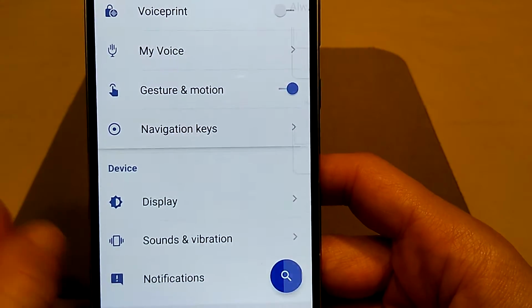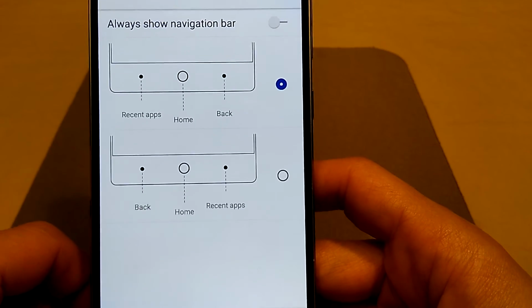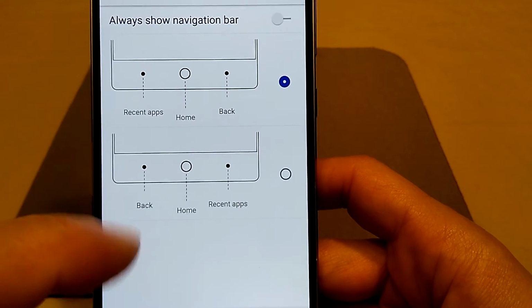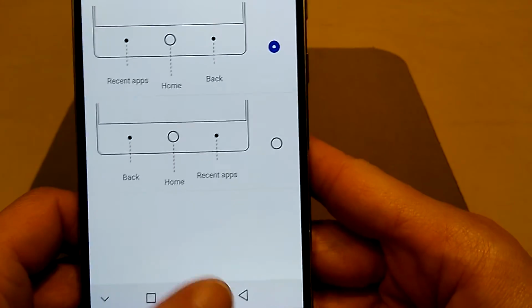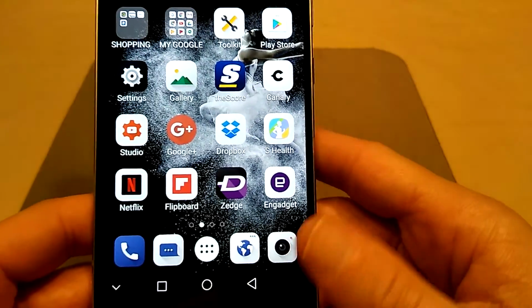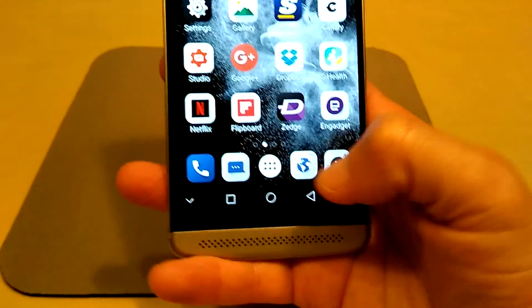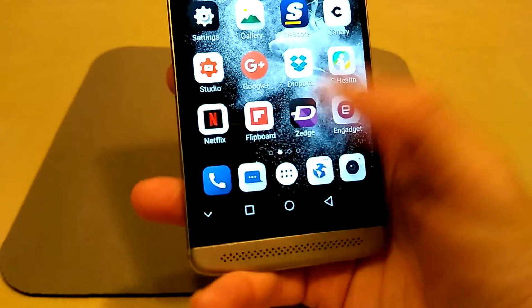Navigation keys, you can change those. You've only got 2 options. So you can do recent apps, home button, and back, or back, home, and recents, whatever you like. Typically, I hold my phone in my right hand, and so I'm always kind of navigating like this, which is why I have the back button right there, home button, and the recents button right there.